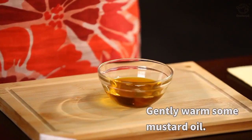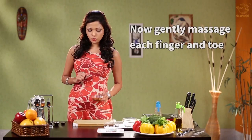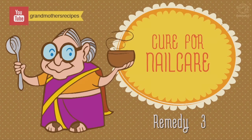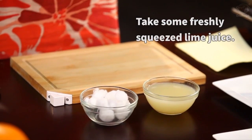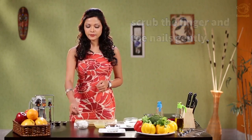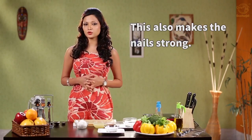Take some warm mustard oil and soak your toenails and fingernails in it for about 10 minutes. Gently massage each toe and finger and remove the excess oil. Make this a daily routine for healthy nails. Take some freshly squeezed lime juice and with a small cotton ball, gently rub some lime juice onto your finger and toenails. Wash it and dry it thoroughly, and this in fact makes your nails even stronger.